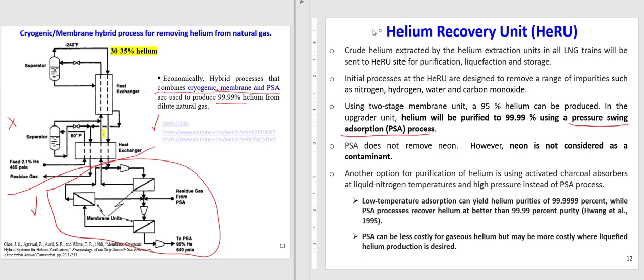So let's go back to our helium recovery unit, where we will purify the helium. The crude helium extracted by the helium extraction unit, in the previous slide, not this figure, the other figure, will be sent to the helium recovery unit, or HeRU, for purification, liquefaction, and storage. The initial process is designed to remove a range of impurities such as nitrogen, hydrogen, water, and carbon monoxide. The helium coming from the helium extraction unit contains these impurities, so we will use several steps to remove them from our helium stream.